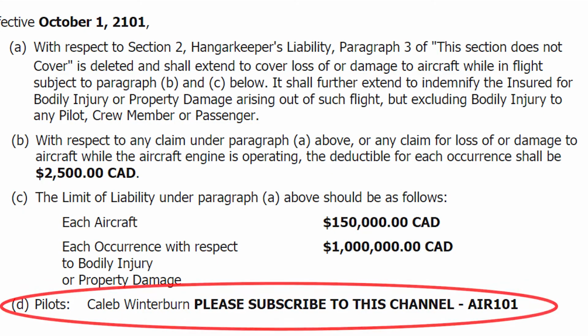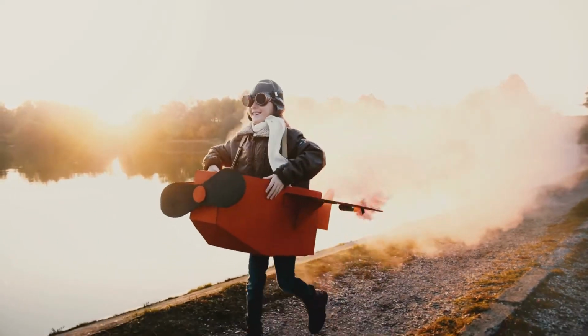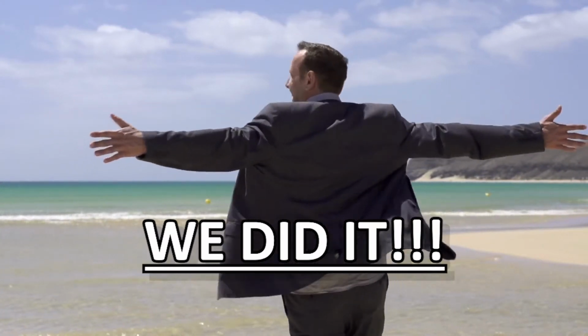Then in section 1D, you will want to have the pilot's information so that they can be added right in this section and have their name on this endorsement. The insurance company really doesn't want to do an open pilot warranty in this situation, but instead really wants to know who is going to be flying these aircraft. Now, after reading this endorsement, you can understand what In-Flight Hangarkeepers Liability is.